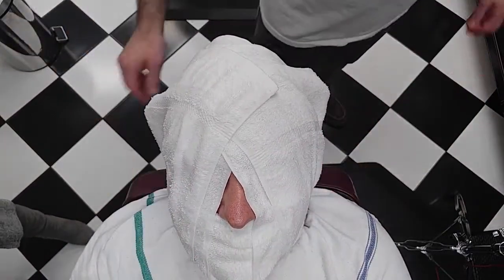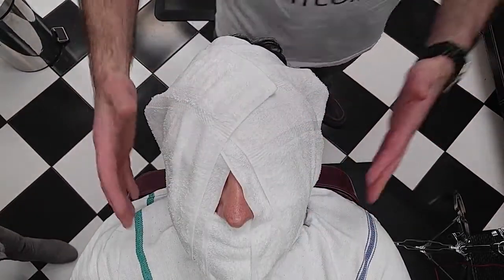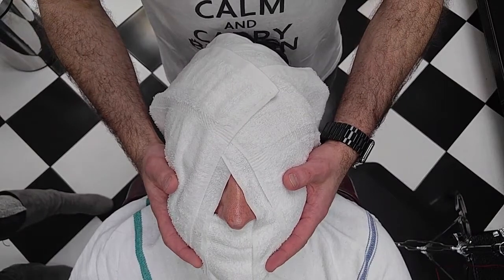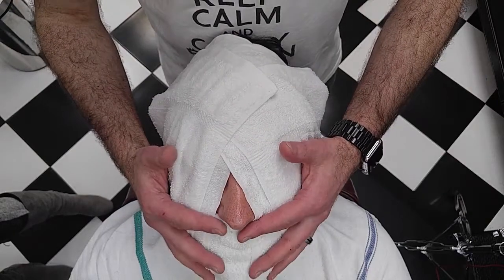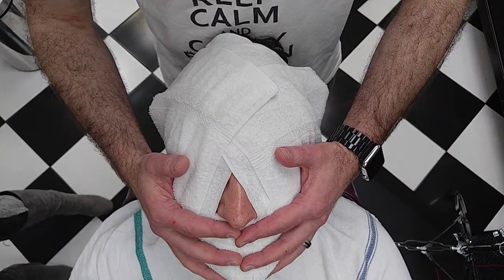All right, so we're almost done. What we're gonna do after just this little bit, you're gonna feel the face. You start prepping it for post-shave. So that's when you start with the aftershave, then you do a little powder, and I'll show you all of those steps. But you want him to sit under for at least that extra minute.